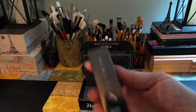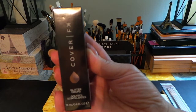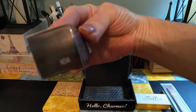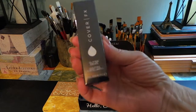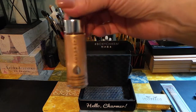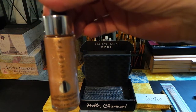The next product in the box is from CoverFX, and this is the Glitter Drops, and I believe this is in the shade Nova. Okay, so these are Nova. Let's open these up. I've never tried anything like this, so I have no idea even how to use these. Oh, very pretty. And this retail value is $44.